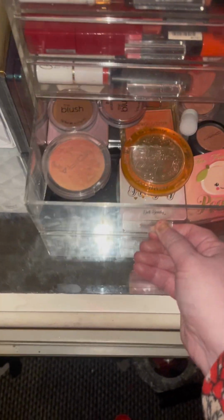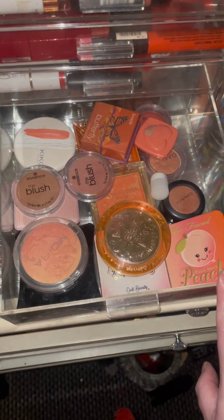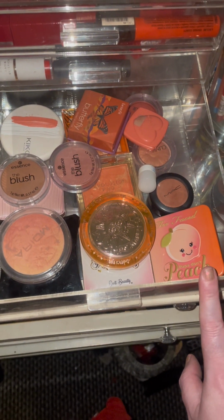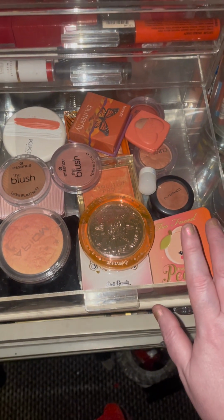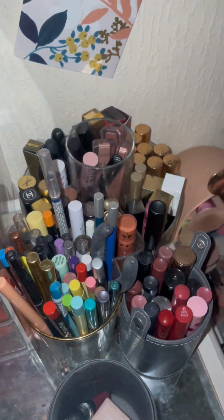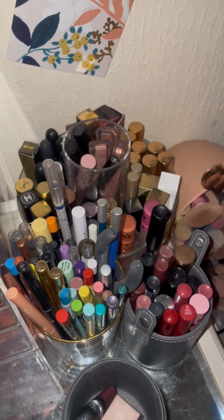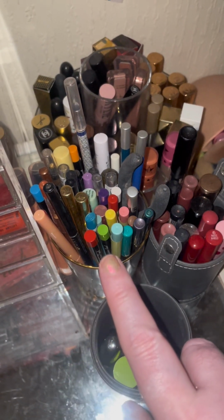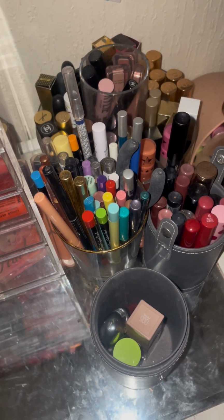And then, unfortunately, these blushes, my orange tone blushes, won't fit with my blushes. So maybe when I get rid of some stuff, if I'm going to get rid of anything, it's going to be from this section. So yeah. Then of course there's my high-end lipsticks there, lip crayons, there's some lip oils and stuff somewhere else, eyeliners. It's a whole mess really, but I just wanted to show you what I'd done.